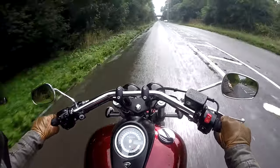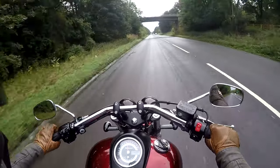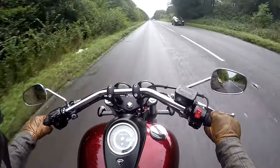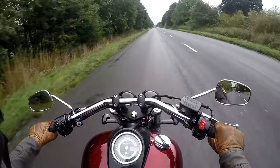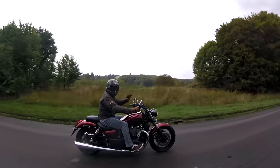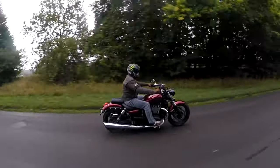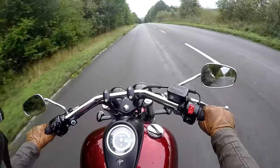Surprisingly smooth, actually, as well. Some vibrations through the seat, but it's not unpleasant. You could ride this for days on end and you'd be comfortable. And actually, the feet forward position, they're not too extreme there. In fact, they're not as far forward as I remember my feet were when I was on the bobber. It's actually a very comfortable position.